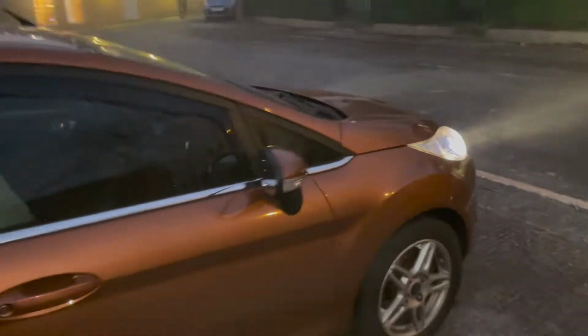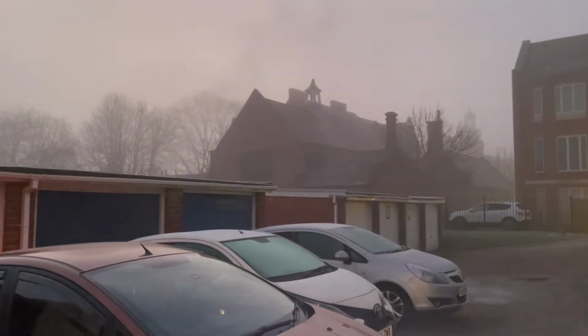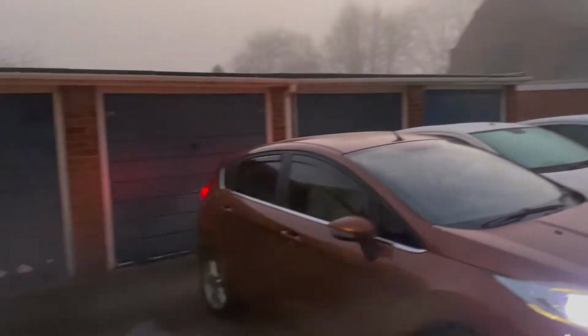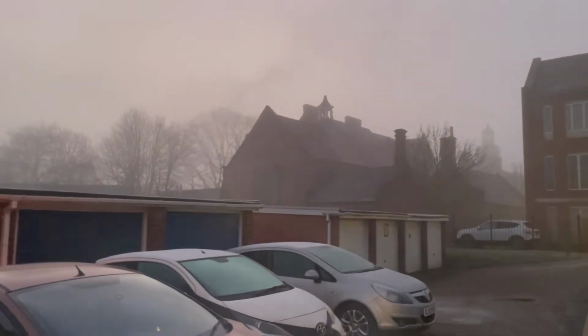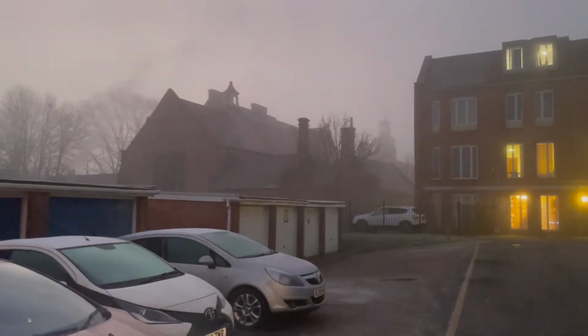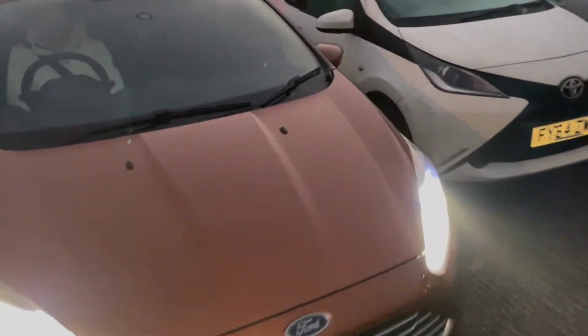She's looking great. I haven't cleaned her. She actually looks a lot cleaner than what she actually is. But look at this weather, man. Absolutely crazy. Just look at it. Look at that. It's nuts. Anyway, let's get on the road and let's get this car MOT'd.